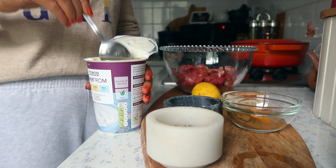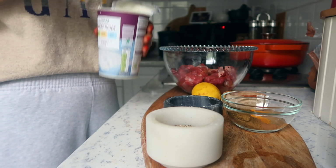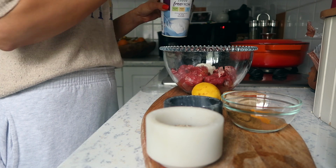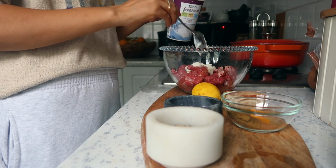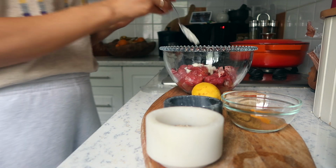Again, the acidity in this is just going to help tenderize that meat and break it down a little bit quicker. If I wanted to do this overnight, I'd perhaps just keep to the original recipe and not infuse the yogurt with it. I'm basically just putting this in to make everything that much smoother.